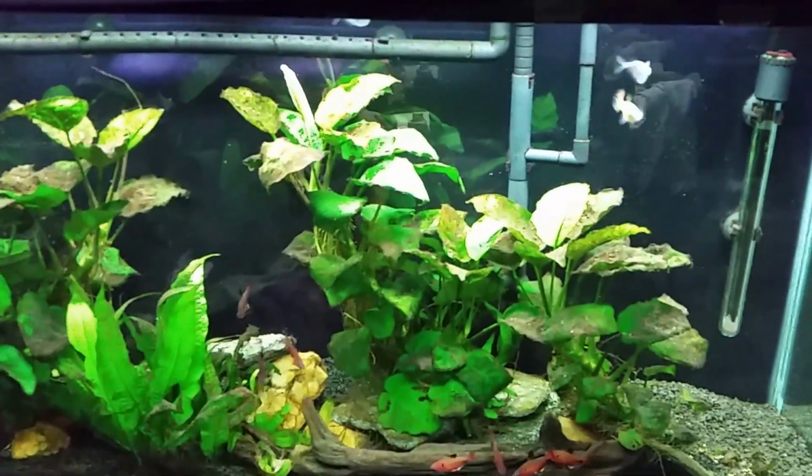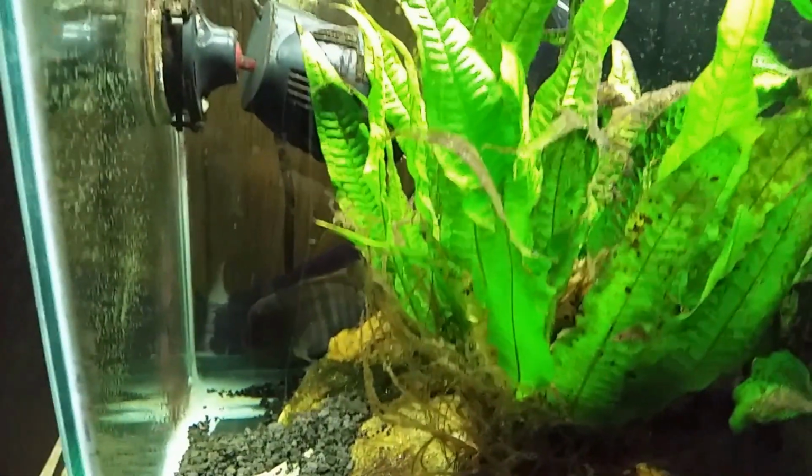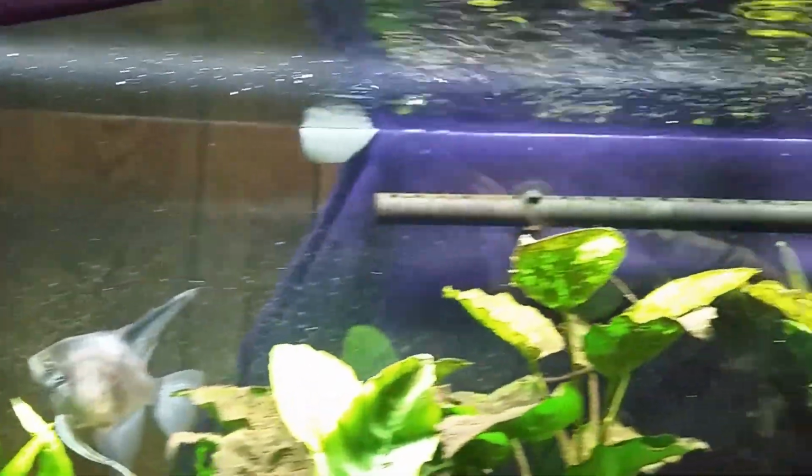So it looks a lot better, but it will still look better yet even when I'm done doing my rework. So here's my T-bar tank. Angelfish looks good. T-bar should be down in the corner there. That's where he sleeps. I don't see anybody floating. Come over, we got 2 light fixtures on this tank.